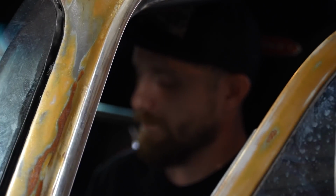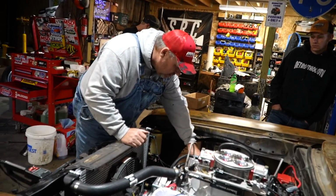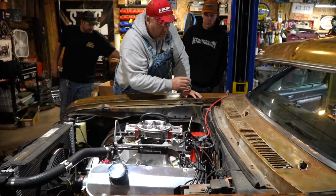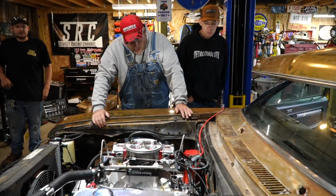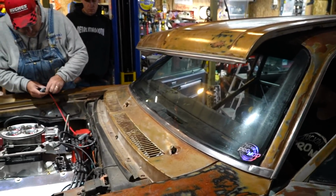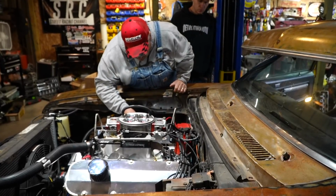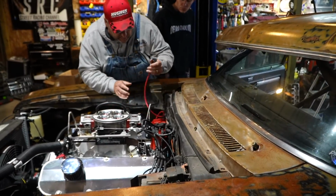Clear down there. Turn the ignition on. All right, roll it over a little bit. All right. I don't have any ignition. At least it doesn't look like it. Roll it over with ignition on. Ignition on. Yeah. Roll it. Don't have any ignition.